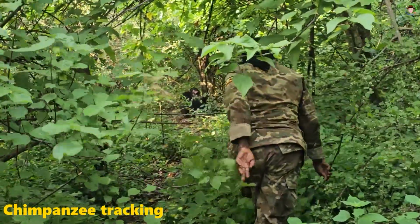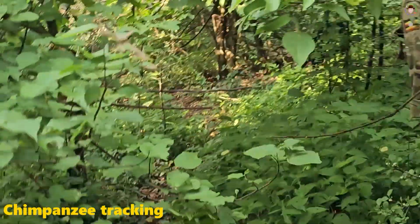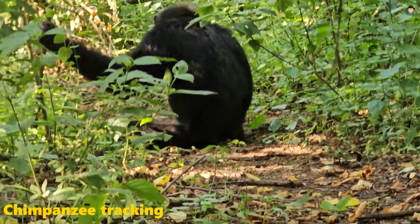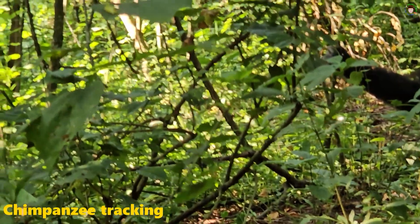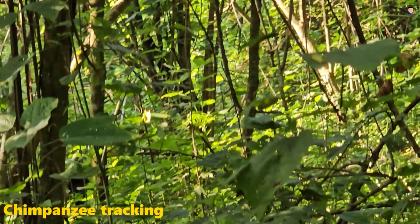The chimpanzee community at Kyambura Gorge is very mobile, so listening to their vocal signals is helpful when tracking them down. It is also important to locate trees that bear fruit, which make up their main diet.